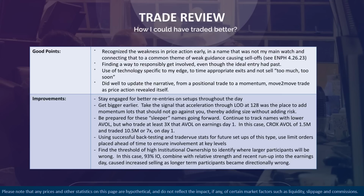I think as we talked about, getting bigger earlier and taking the signal that the acceleration through the 128 low of day was the place to add the momentum lots. And then that trade shouldn't go against you. And by doing that, we're essentially adding size without risk. And as we pointed out, the ads were probably pretty low compared to where the name had just come from.